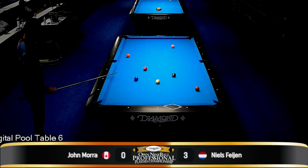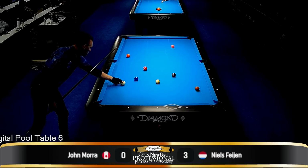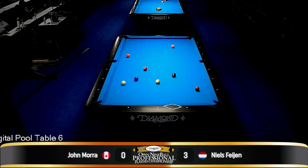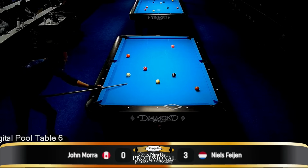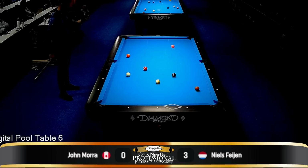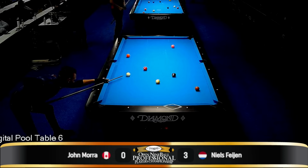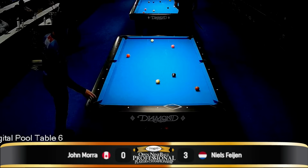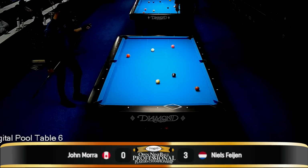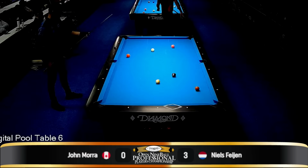Play the 2 into the side. Potentially roll up for the 3 in the left side. Play the 3 into the same pocket. Off the top rail. Playing the 4 into the top right. He's going to come over for the 5. 5 should be able to go to the top left.